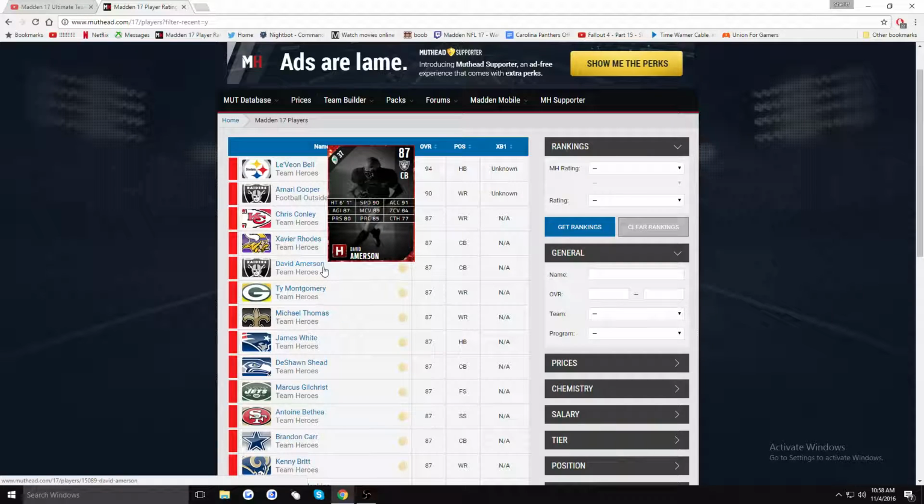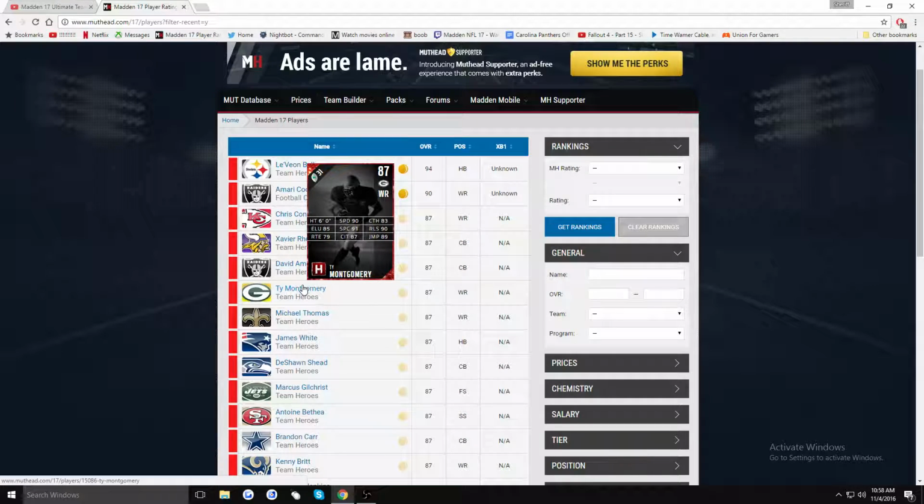David Amerson, I like all of his cards. He's kind of like a budget Patrick Peterson, I would say. He's got good speed. His press is all right, and he's got better man coverage than zone. He's all right, but I don't think he's that good.